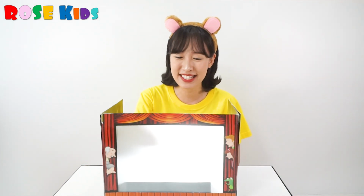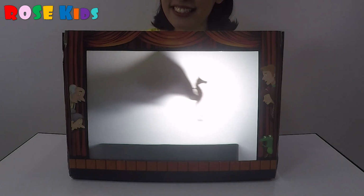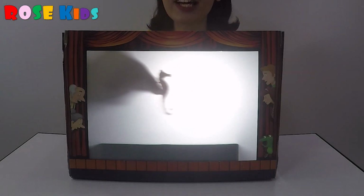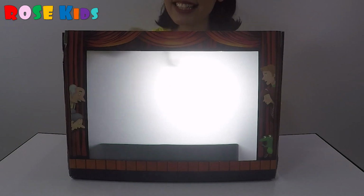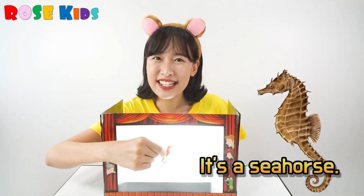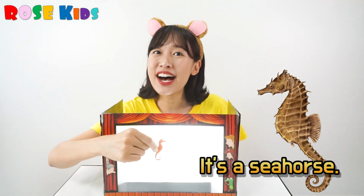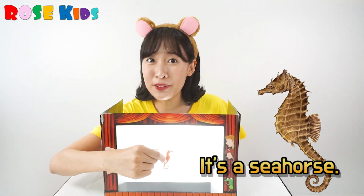This time it's very, very small, so you should see carefully. What's this? It looks cute. And it looks like a horse. So we can call it seahorse. It's a seahorse.